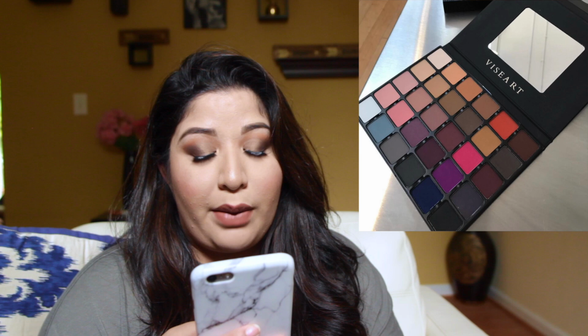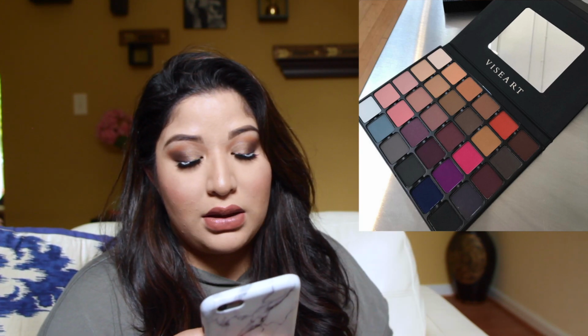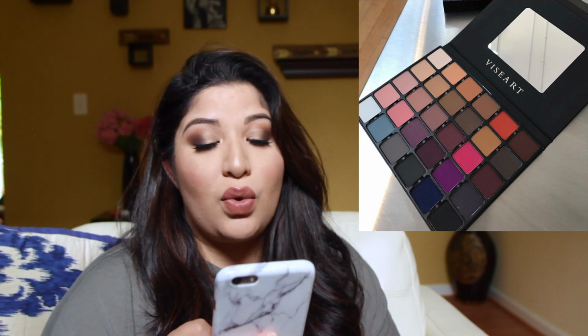Exclusively on Muse Beauty Pro and at the makeup show, which is in November in LA, the 4th and 5th, and they have limited quantities only, so they only have 3,000 in the US. It's limited edition. These are some pretty gorgeous colors, you guys. They have cool tones, warm tones, and then a couple of crazy colors, plus a black.